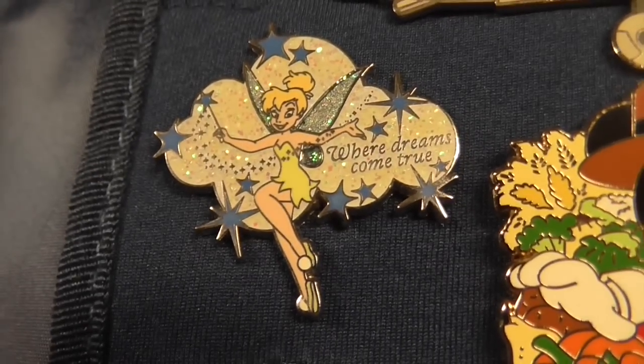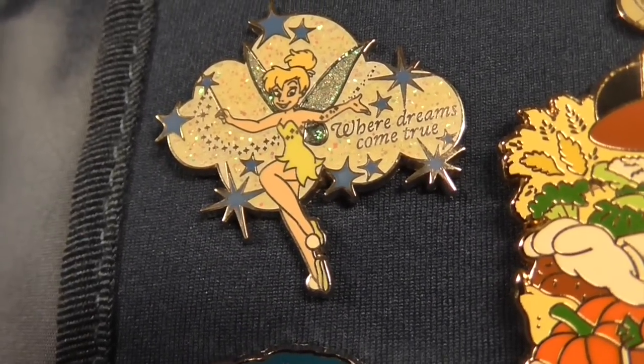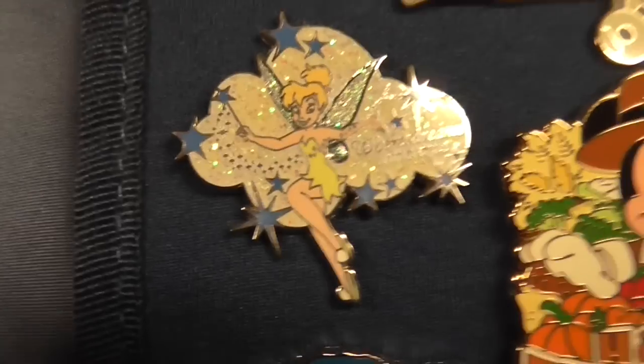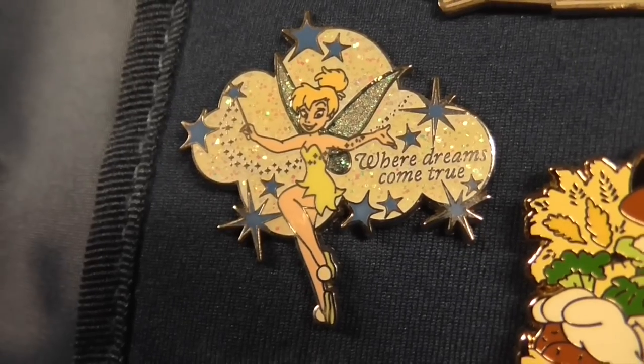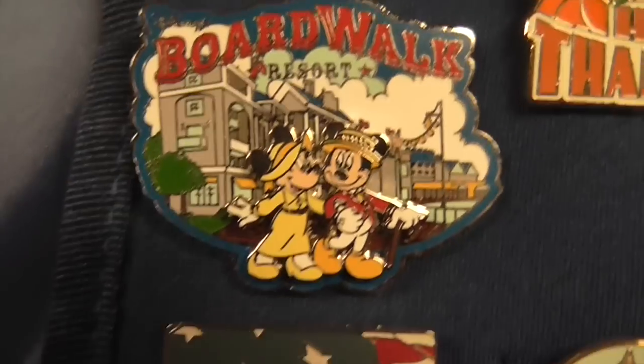This is an unreleased pin. This was given to me by a cast member. He saw my lanyard of pins in 2007, and he was very impressed, so he just gave this one to me, and it was so nice of him. I wonder why it was never released. It looks like a prototype, honestly, in terms of the design and everything.